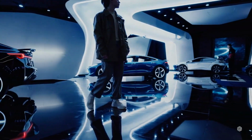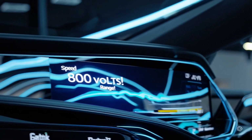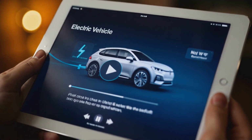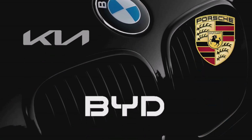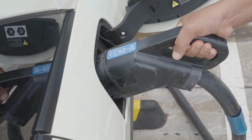You're ready to buy an electric vehicle. But there's one number the car ads won't tell you about. Voltage. Most EVs today use 400-volt systems, but this year, brands like BMW, Kia, Porsche, and even BYD are switching to 800 volts tech. And the difference is huge.